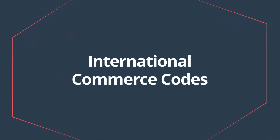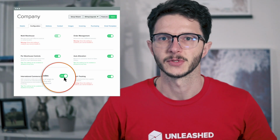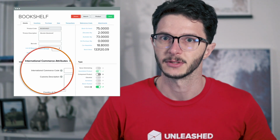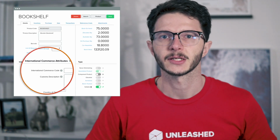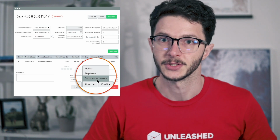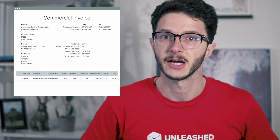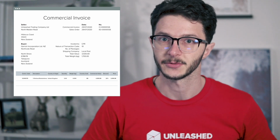International Commerce Codes. If you export your products, you will like to have a look at this feature. The International Commerce Codes stores and reports on customs-compliant product information. This means that you can now create customs invoices in Unleashed. This feature is going to save your operations teams a lot of time and also improve your data accuracy.